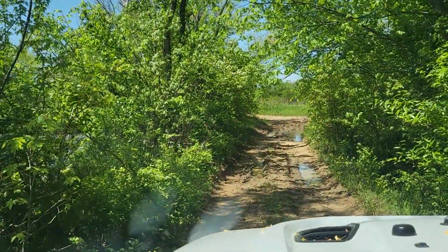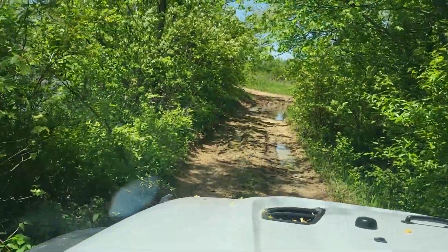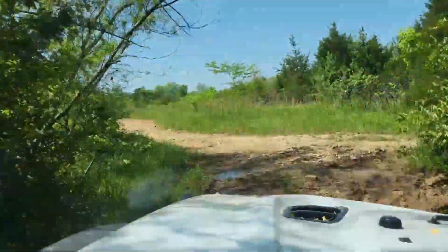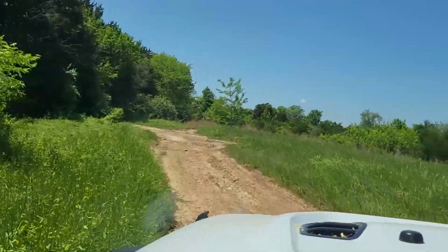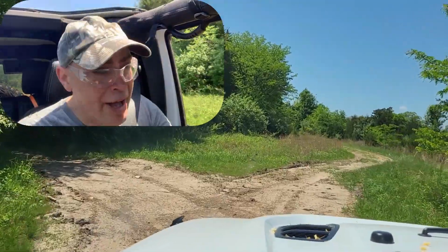I don't typically have allergies, but the pollen was so thick on this particular day that it was starting to get to me. I was starting to cough a little bit. But other than that, the day was absolutely beautiful. Nice, warm, mid-May day. Jesus.